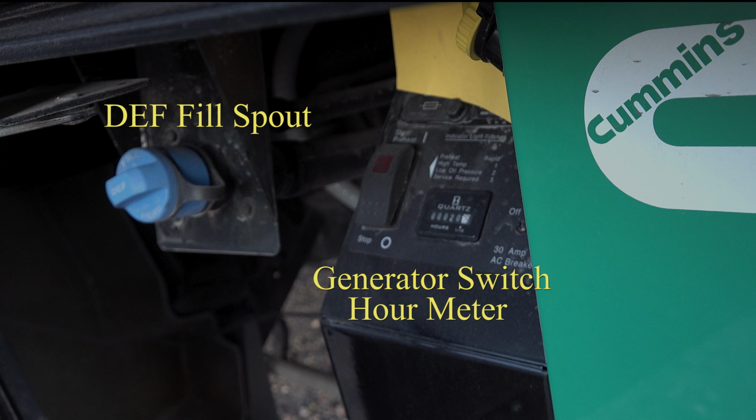DEF means diesel exhaust fluid. There's a gauge in the dash interface where you can check on how much DEF you have. It's important that you heed the low DEF warning light if it comes on. If you run out, you could find yourself stranded alongside the road somewhere.